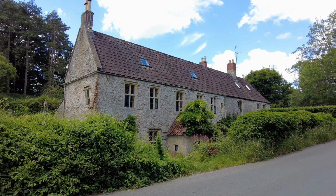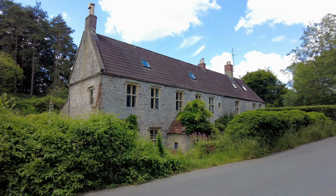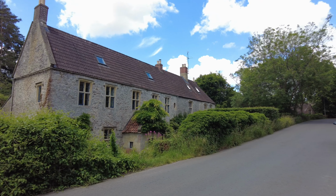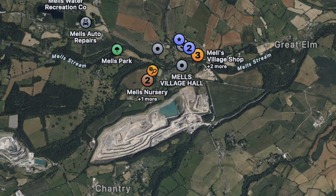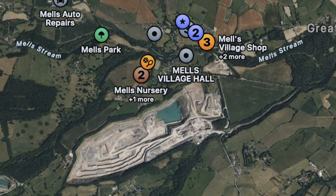Now you can hear the siren going off in the background. What's that about? We are very close to Whatley Quarry, so what you hear is a siren kicking in, ready no doubt for some blasting to take place. So here's a picture from the air, and just see how close the quarry is to the village of Mells, literally within a few hundred yards in some parts.